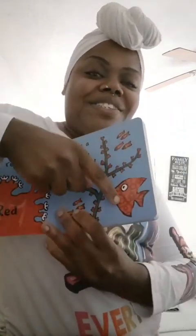I can spot the color red. Red. There's a red fish up ahead. Red fish.